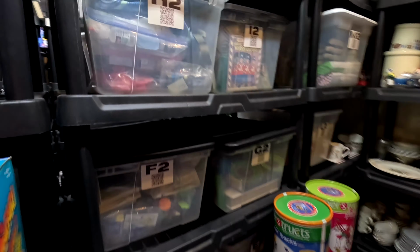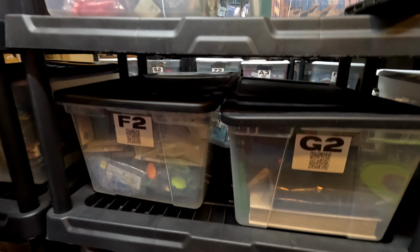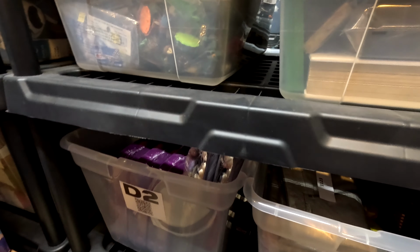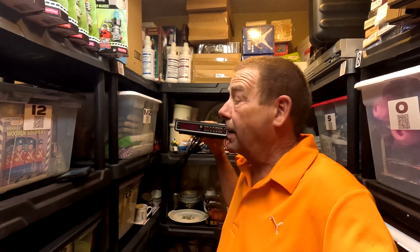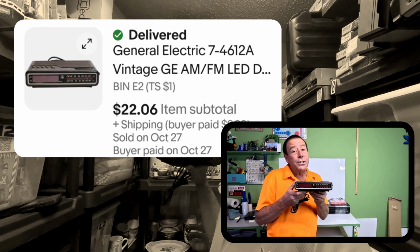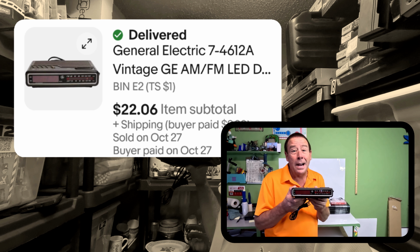So we're looking for E2. It should be this right here. Move this guy out of the way. It should be right there on top. Let's see if we can get this out. Nope. So it's this right here, again, into it for a dollar. This sold for $22.06, and the buyer is paying $9.90 in shipping.